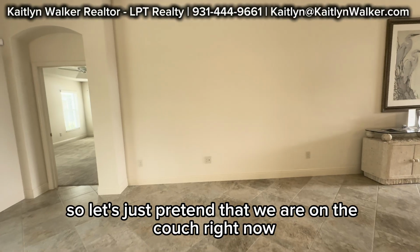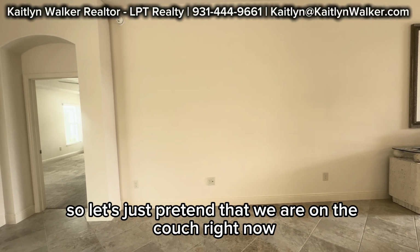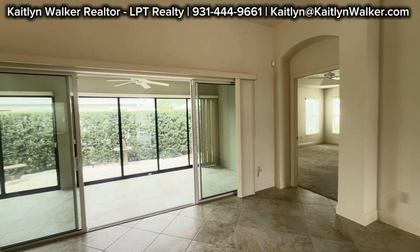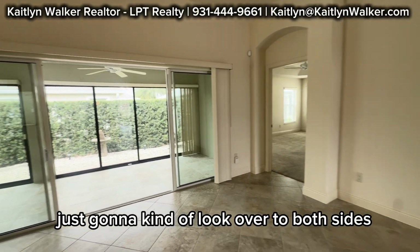So let's just pretend that we're on the couch. Right now I'm standing on top of the outlet. This is how much extra room you have. Just going to kind of look over to both sides.